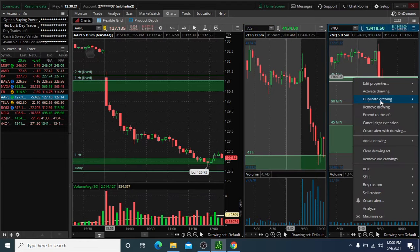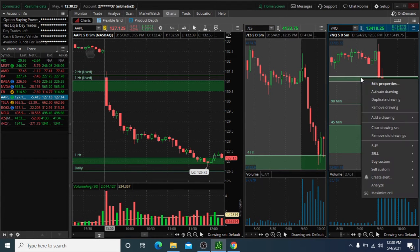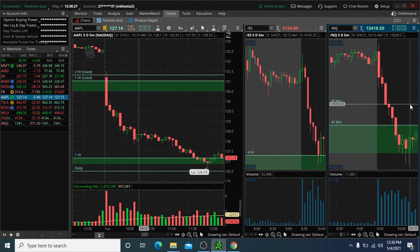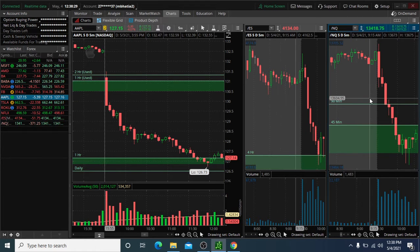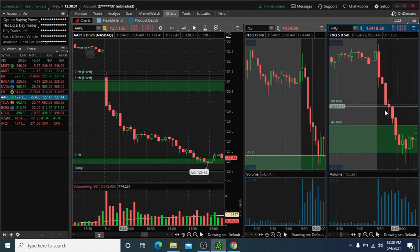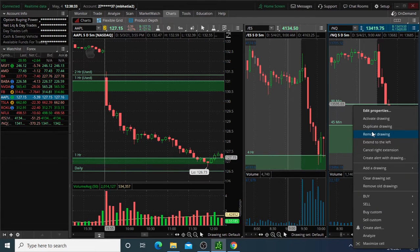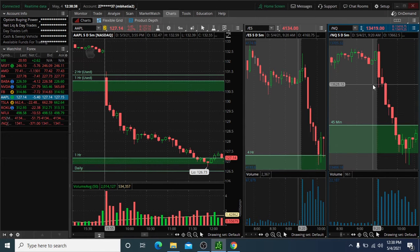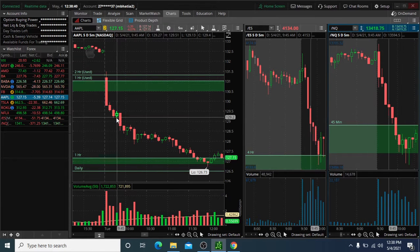What did NQ do? NQ broke through this 45-minute demand, and there's absolutely no reaction here. This is just a straight slice through. Same thing for 90-minute. There's not one green candle in demand. This is a straight bloodbath. We killed 2 demand zones on NQ, 3 demand zones on ES.